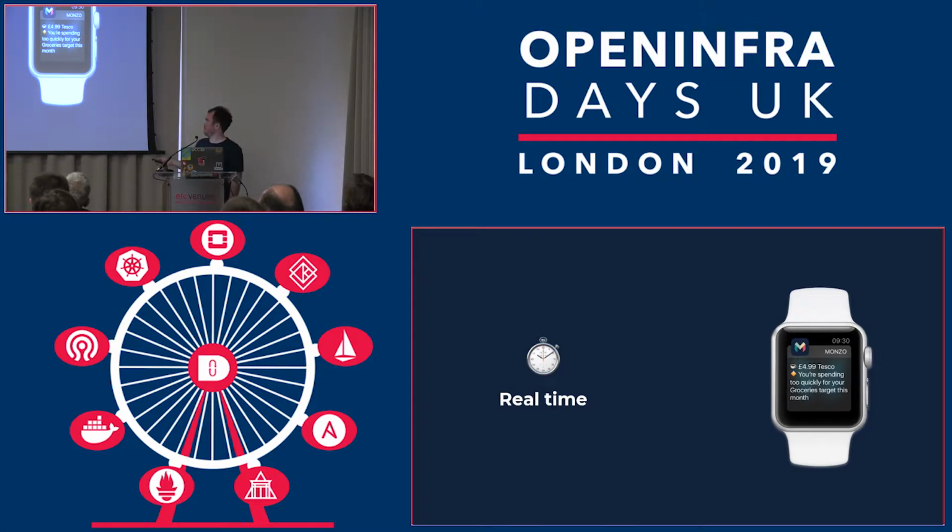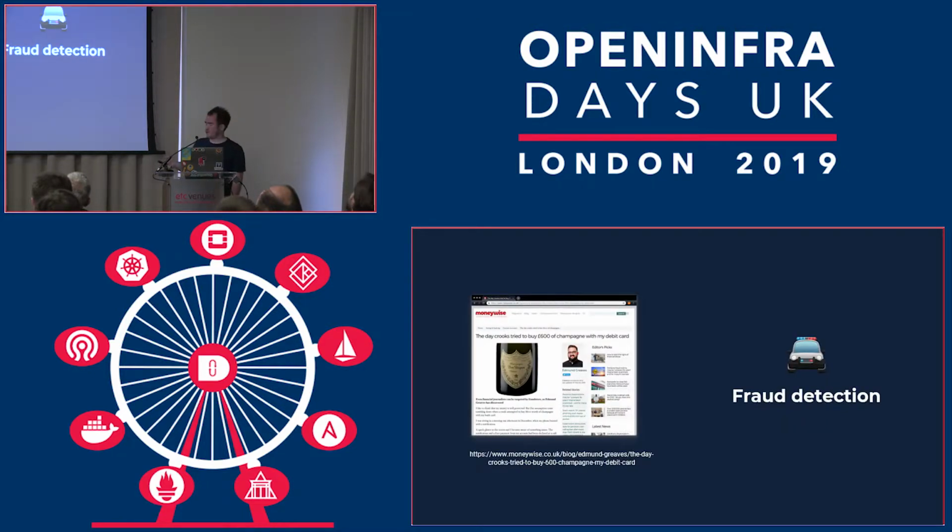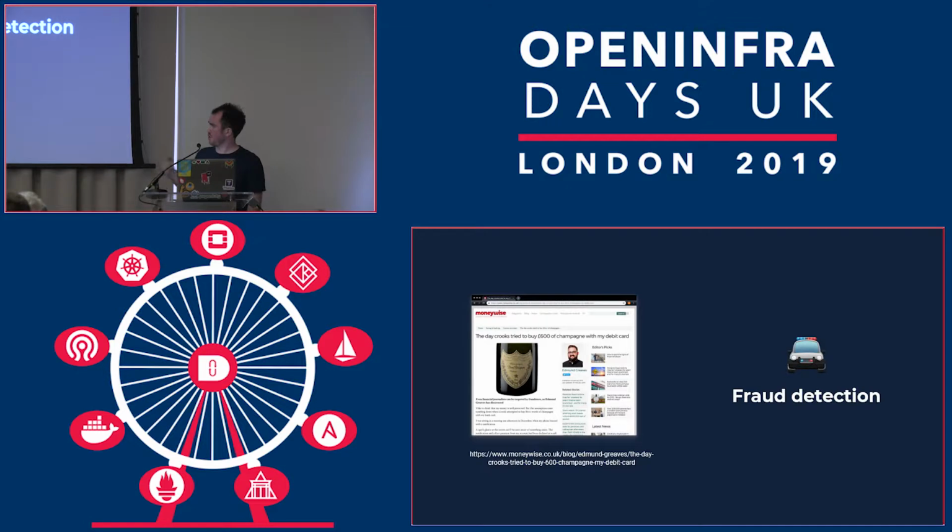So if you're anything like me, you can get told off with a notification when you're spending too much money on your lunch. And to link the previous two together, we want to have real-time fraud detection and monitoring. This is a great story from a couple of months ago about our systems blocking a transaction in real time that wasn't made by the cardholder. We then sent a push notification to the account holder within a few seconds to tell them exactly what had happened.